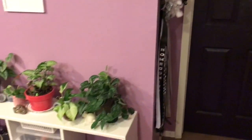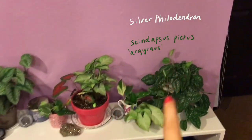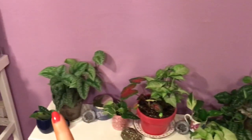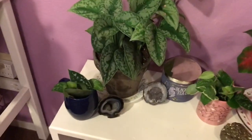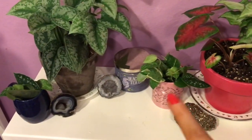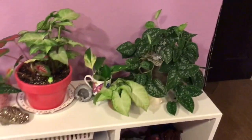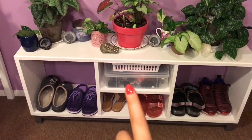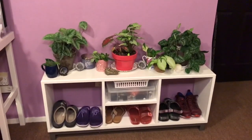Okay, so when you come out of my door, I have this plant area over here where I have some of my silver, pothos, caladiums, and then some more pothos. And then in here I have my little propagating babies right there. Propagating, and some geodes. And below, I just have my shoes. And then right there in the middle, those are all my nail supplies. Yeah, but this is that little area there.